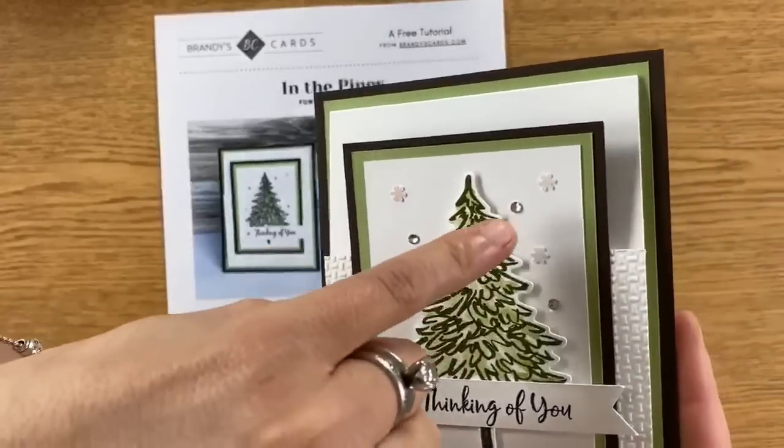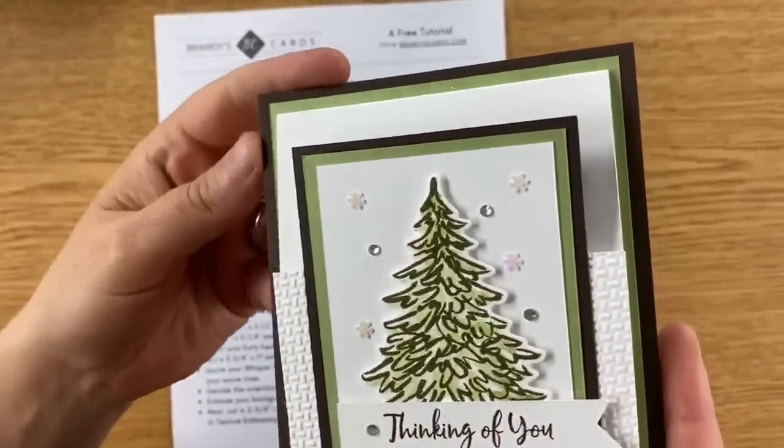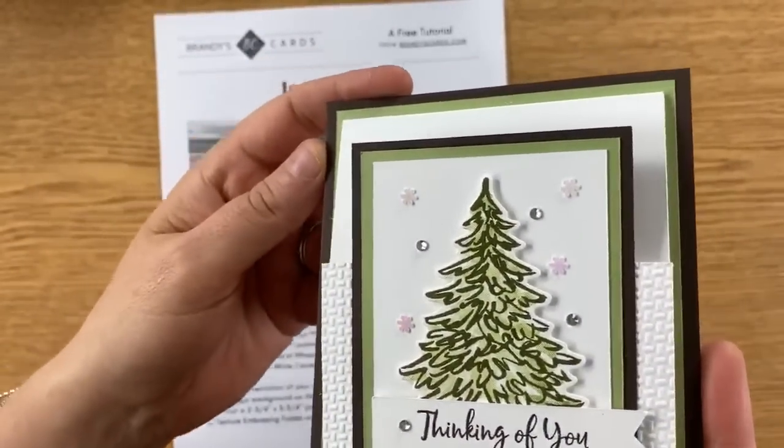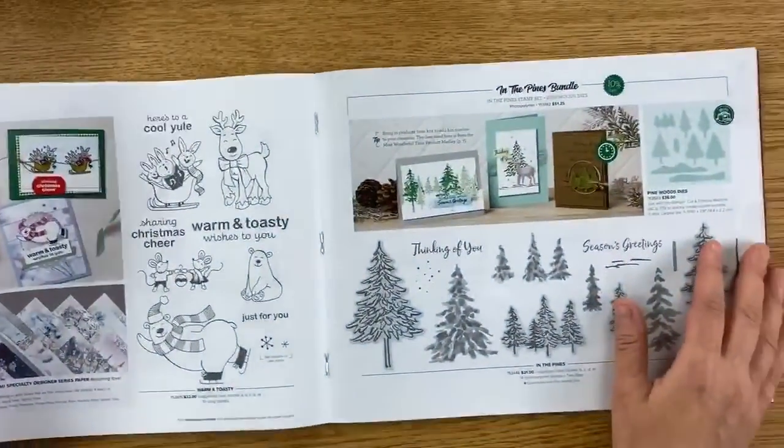Now take a look at that. You guys see, and here are my little snowflakes. They're so fun and they've already got adhesive on them. So they're just super easy and super, super fun. So really cool. All right, that one is amazing.